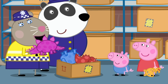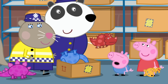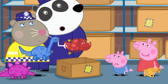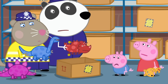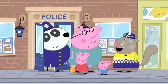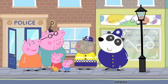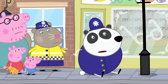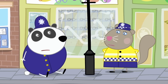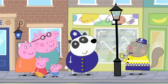Is this your Stegosaurus? No. How about this Triceratops? No. This Brontosaurus? No. I'm afraid that's all the toy dinosaurs we've got. Oh. Don't worry, George. I'm sure you'll find your dinosaur. All you've got to do is keep your ears and eyes open. Oh, who put that lamppost there? Yes, it's not a safe place to put a lamppost. Dangerous lamppost on public highway.